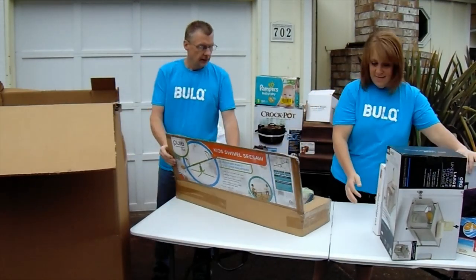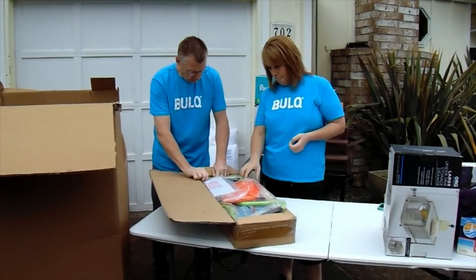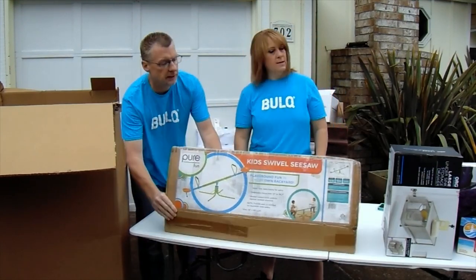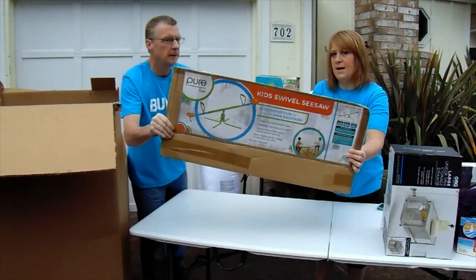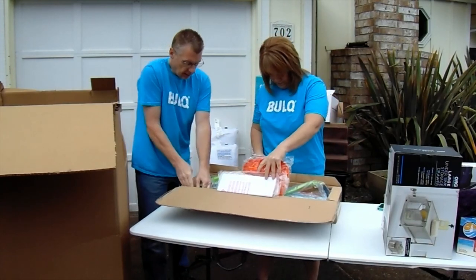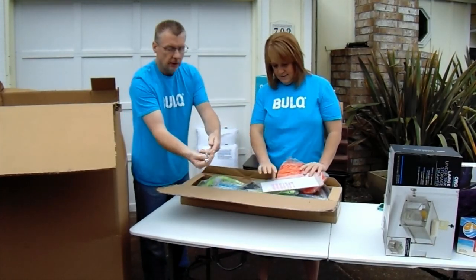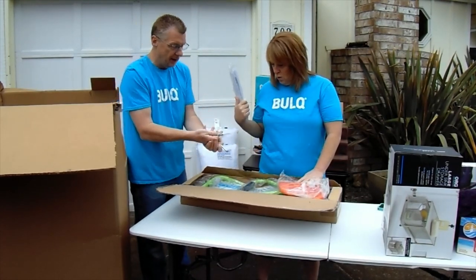Now this I was kind of excited for, a little bit nervous about the hardware. This here is a little seesaw teeter-totter kit. It's obviously brand new. The scary part is all the hardware is just laying loose in here. Hopefully it's not missing, but these are just basic common nuts and bolts.